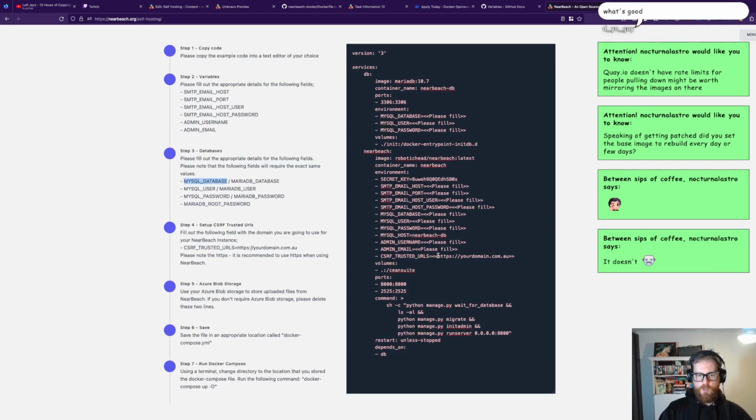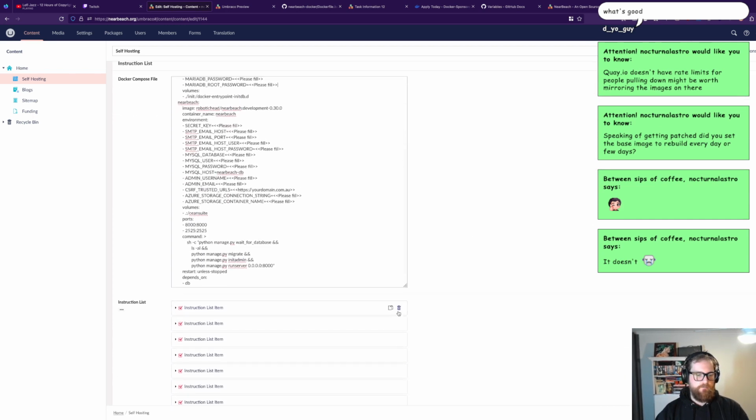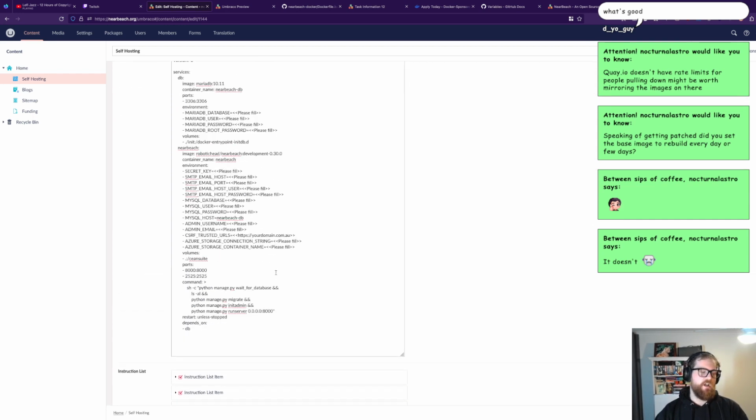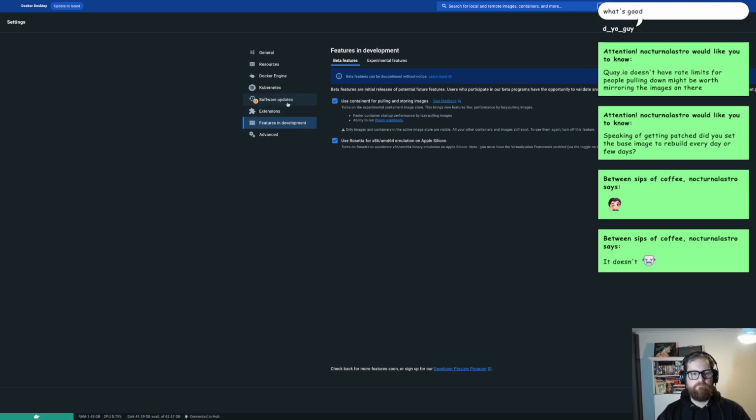MySQL database. So what will actually happen is in the near future, I'll move away from just MySQL or MariaDB and actually start supporting everything. So these particular environment variables will change in the very near future. If you're running a version of NearBeach, I will have to update you on what to do, but I'll write a blog post and everything around that. So that should just work because it's the same code over here.